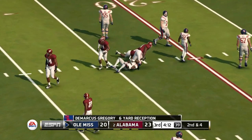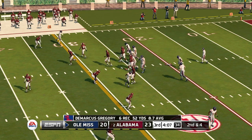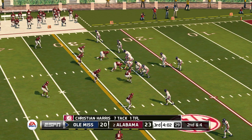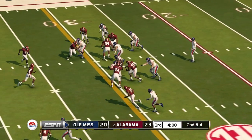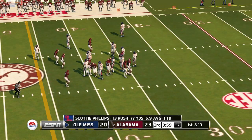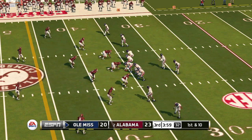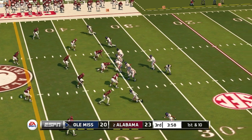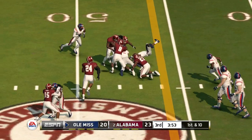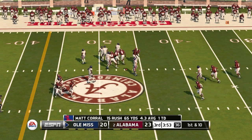There's a strike complete, and he's down. That'll make it second and four. He makes his way out to about the 35. He scrambles. Diving for extra yardage. They'll get the first down. He made the correct decision to tuck it and go.